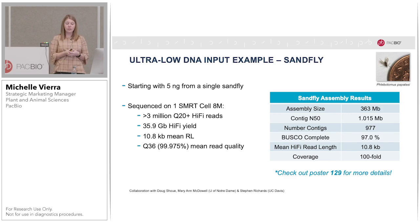Jonas actually has a poster, number 129, that goes through the full details of the project. So if that's something you're interested in, again, go talk to Jonas. The poster session is right after this workshop, and he'll be able to tell you all about it.